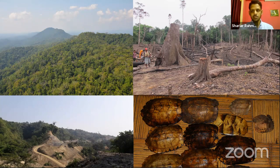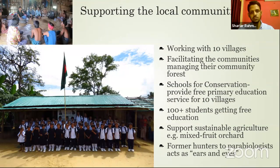So what we have been doing for the last 5 to 6 years is working with the local communities to support and motivate them for conservation. Many of the indigenous tribes, such as the Mro, are very much in tune with nature, and they have traditional rituals and beliefs, such as the practice of community forests. But unfortunately, as everything is changing and the population has been increasing, the practice of community protected forests has been eroding. So we have been working with 10 villages, motivating and helping them to manage 10 community-managed forests.